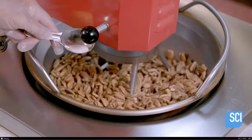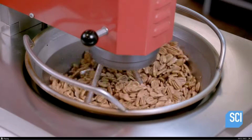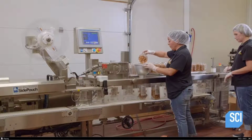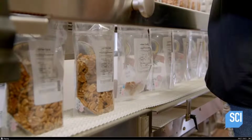To prepare a toasted pecan snack food, salt and butter are added to the nuts. Then the nuts are cooked and mixed in a roaster. Where'd my wedding band go? Oh well. In packaging, technicians pour the pecans into measuring jugs. Oh look, then more empty not them robots. Into plastic bags.